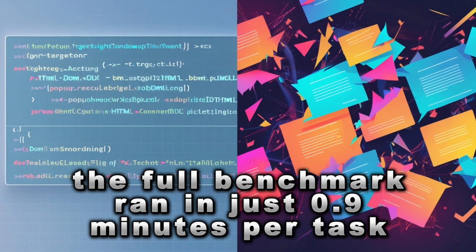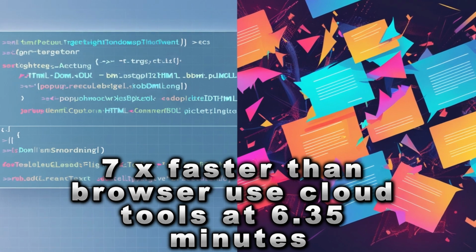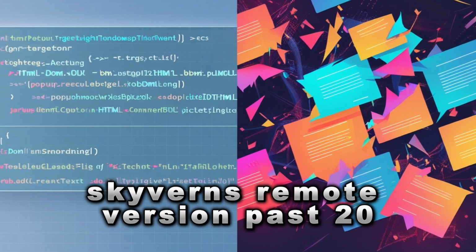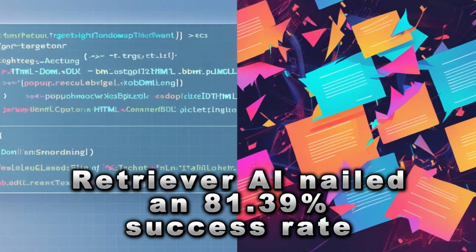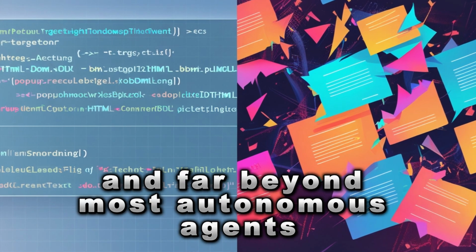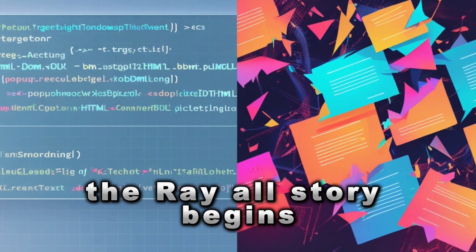The full benchmark ran in just 0.9 minutes per task, 7x faster than browser-use cloud tools at 6.35 minutes. OpenAI's own assistant took over 10 minutes. Skyvern's remote version passed 20. Accuracy wasn't even close. Retriever AI nailed an 81.39% success rate, better than OpenAI Operator with Human, 76.5%, and far beyond most autonomous agents stuck in the mid-60s. And when you break those numbers down, the real story begins.